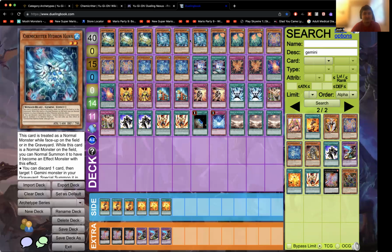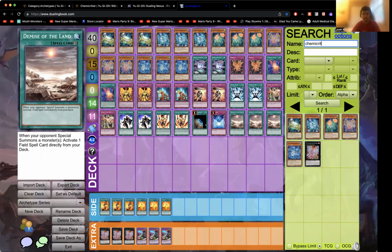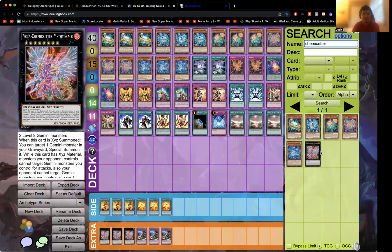Oh, I see. So for the Chemicritters here, we got 1, 2, 3 original Chemicritters, 2 poly Chemicritters, and 1 Vola Chemicritter. That's fine.